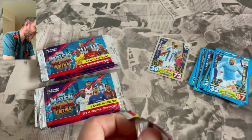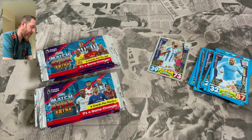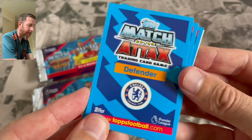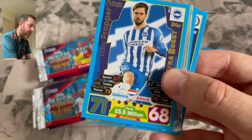The packs are nice as well for £7. For 20 packs, you can't go wrong, an absolute bargain. The backs of the cards are quite nice as well, similar to what the Adrenaline XL are for this season, that sort of design on the back.